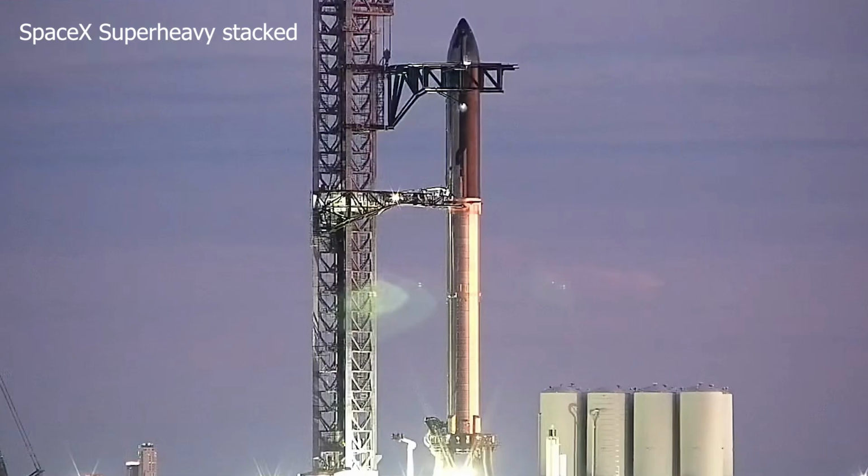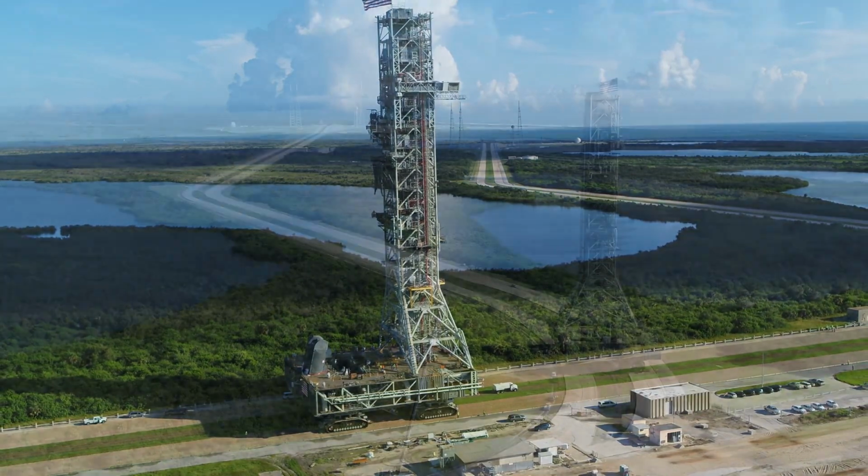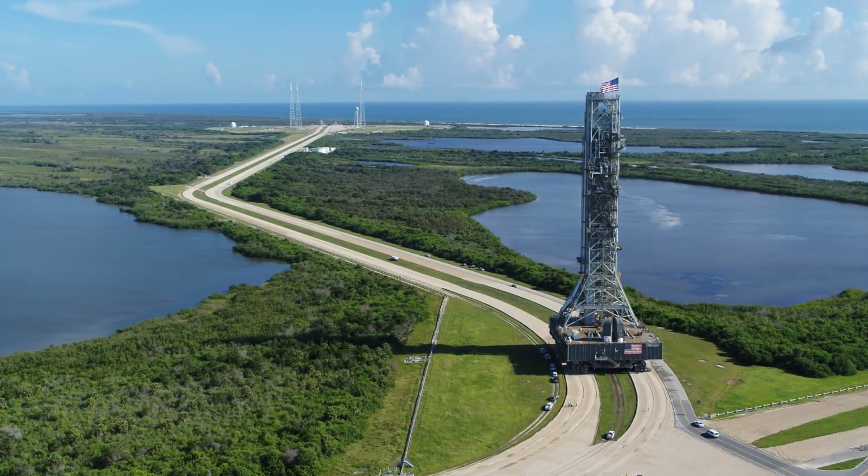Every Saturn V rocket and every single space shuttle all went to the launch pad on these crawlers. If we didn't have any of these crawlers, we would have to build the rocket right next to the launch pad and somehow try to put it upright and vertical. So it's pretty much how SpaceX is stacking the Super Heavy. With all the elements that Kennedy Space Center has in the air, with the beach being so close, the best thing to do is to build the rockets indoors.